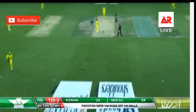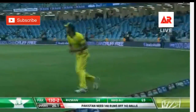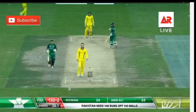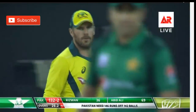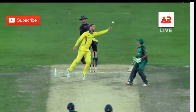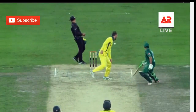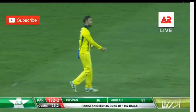Oh, he wanted to go against the spin over cover. Miscued it for a couple of runs. Maxwell actually wasn't ready really for this. I don't think he was expecting it. Even Rizwan was looking to play more toward offside. Wanted to give a little room. The weight was on the back foot, so that's why there was no energy in that shot. No real power in it. Come on, boys. Wanted to hit over cover. Open it up.